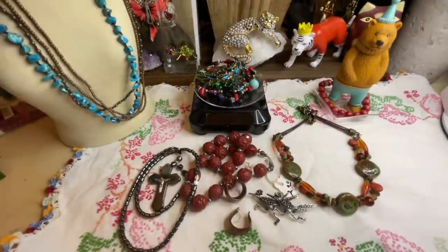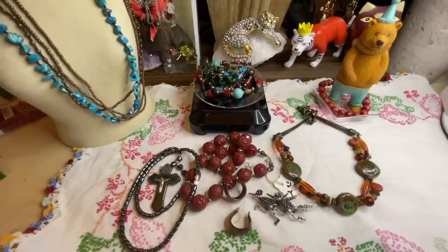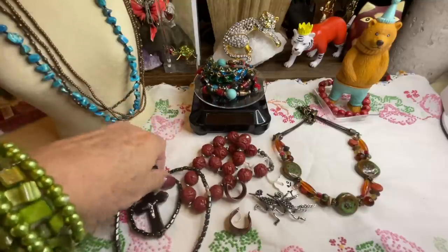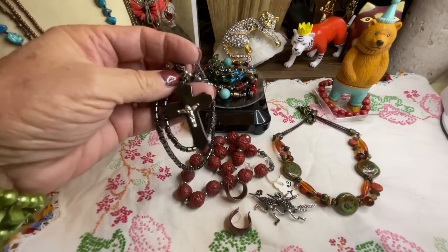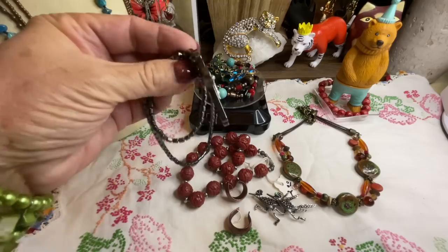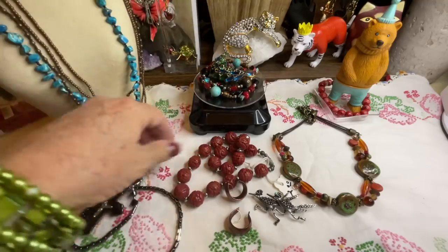Okay, I went to another church sale and I wanted to share with y'all the jewelry that I purchased there. I had a whole gallon size bag of stuff, and so I just opened a few of them, and I will open the other ones as we go, but I really didn't spend a lot of money and I got a lot of stuff. So one of the first things I got was this hematite necklace with a cross pendant on it. Really pretty, very cold to the touch.